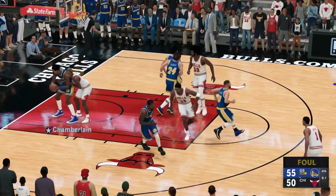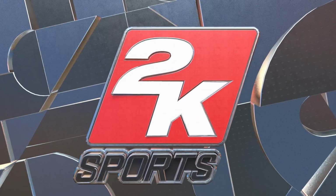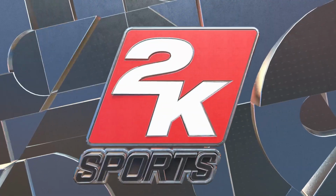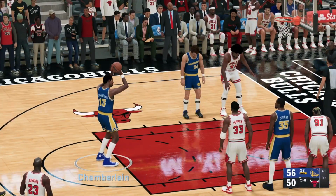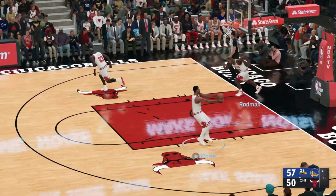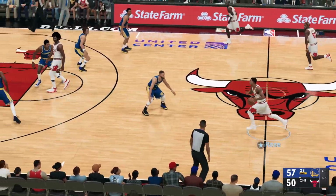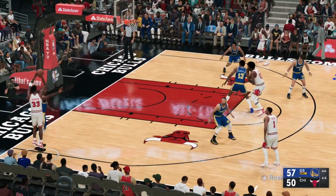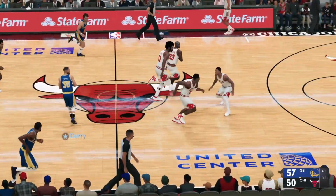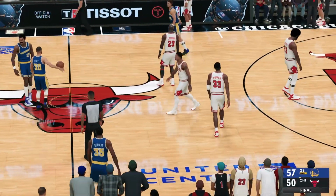No good from outside. Got the defender off his feet with the pump fake, but couldn't knock it down. And he commits the intentional foul. Gets the first, and that increases their lead to 6. And so he drops them both. It's a 7-point game. 9 seconds left here in the fourth quarter. A 3-ball. And no good that time. So we see the Warriors get the win here.